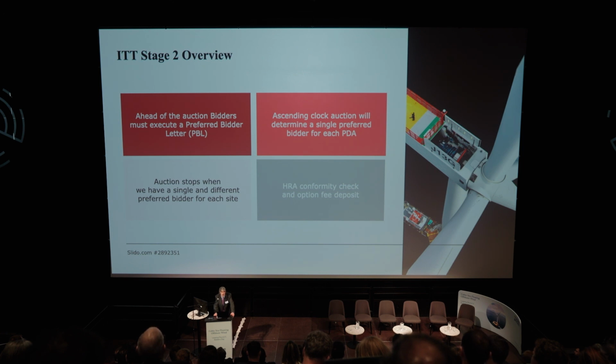In terms of the signatories of the preferred bidder letters, if you're a sole bidder, then clearly the sole bidder itself will sign the preferred bidder letter. If you're a consortium, then all members of the consortium will need to sign the preferred bidder letter, and that will be on a joint and several basis.